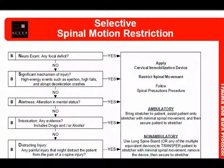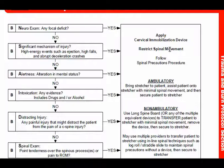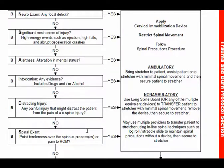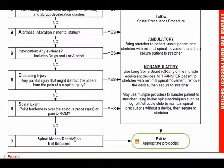Next up, I want to bring up TB8. This is the selective spinal motion restriction protocol, and it is paired together with procedure WTP2, spinal motion restriction, that we went through in detail. Again, you see with the changes, whereas this previously was only a paramedic protocol, now it is an EMT basic level protocol and algorithm where EMT basics can follow through the questions and answers and proceed down to the point of not employing any specific spinal motion restriction here.